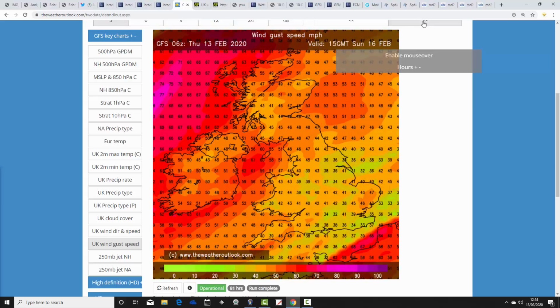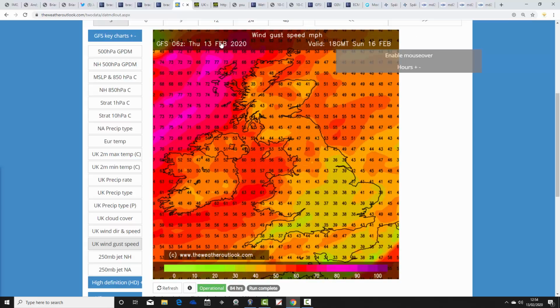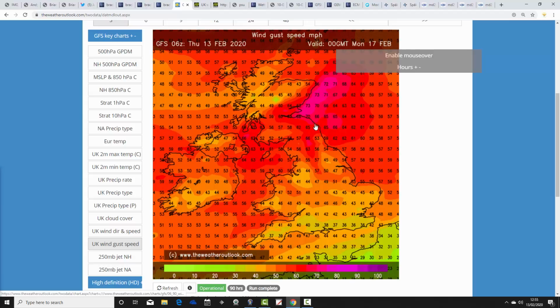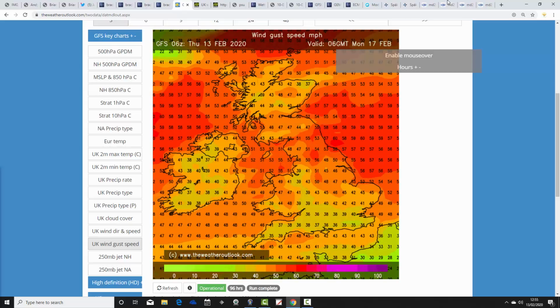And then through Sunday itself, the worst winds actually transfer a little bit more towards the northwest, so 70 to 80 mile an hour gusts coming towards western parts of Scotland perhaps on Sunday evening, then transferring through the central lowlands maybe overnight Sunday into Monday. By that point it's starting to get colder again with those northwesterly winds too.